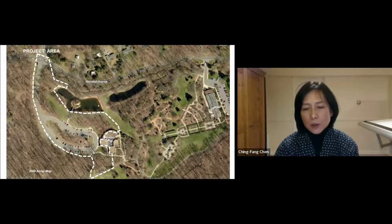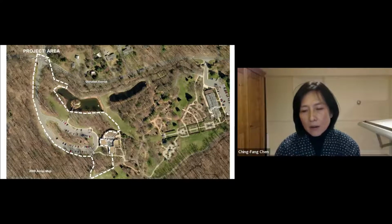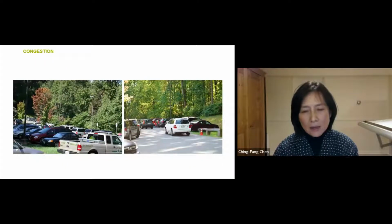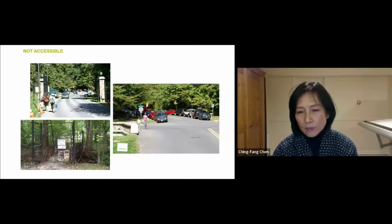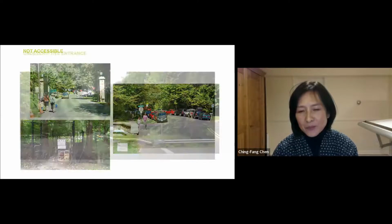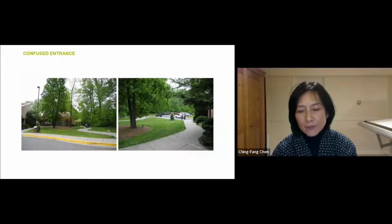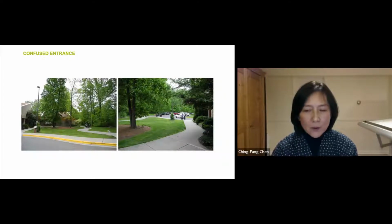The 4-acre site runs between the woodland and the pond, connecting the visitor center to its main entrance. The visitor center was built in 1989, but at the time, very little focus was put on the site and the surroundings. It has congestion problems. It's not accessible. People have to cross Deer Gate and walk over that. And this is the entrance from the street, just a chain link gate. It's terrible. You couldn't even tell it's the main entrance. You don't even know where to enter the garden.